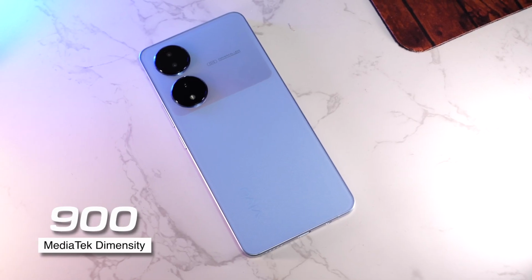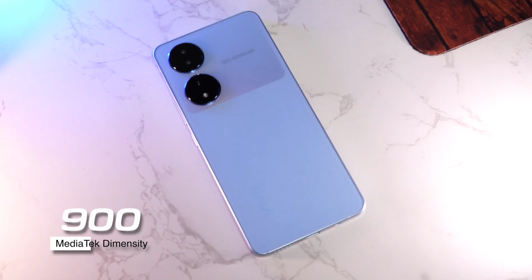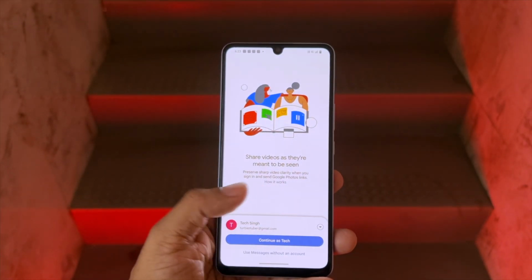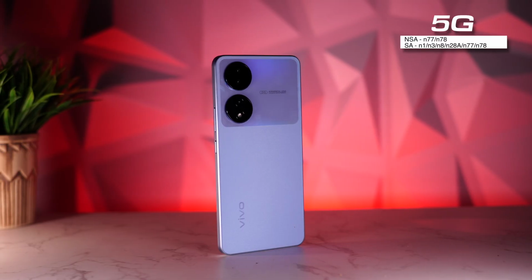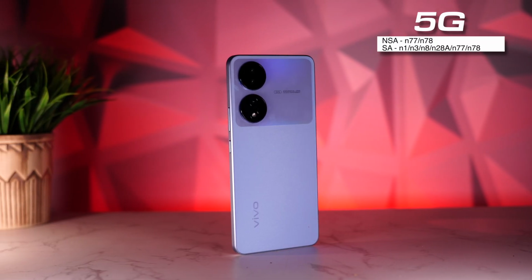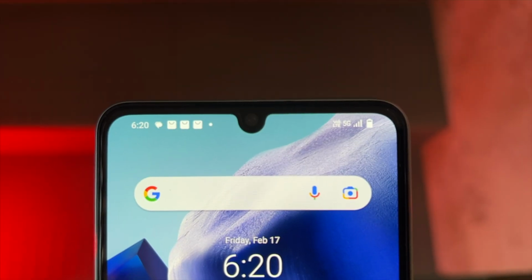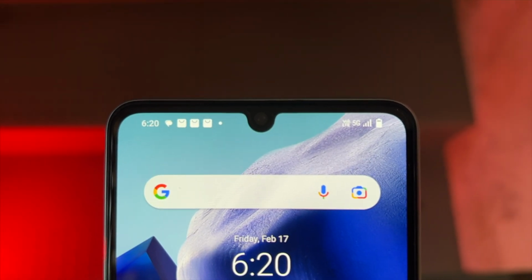Coming to the hardware. So it's powered by the Dimensity 900 chipset, which performs really well. Opening, closing apps and multitasking all work like a breeze. It comes with 6 5G band supports, which basically will cover all 5G service providers in India. We tested our JioSIM and we got a solid 5G connection.